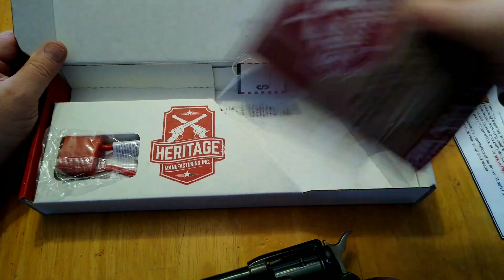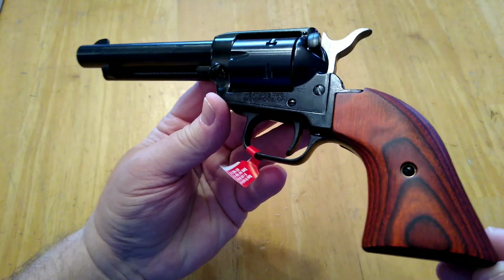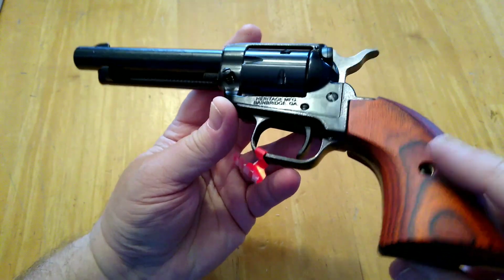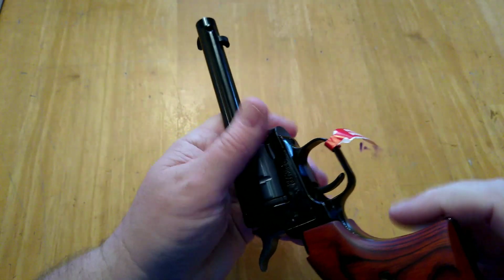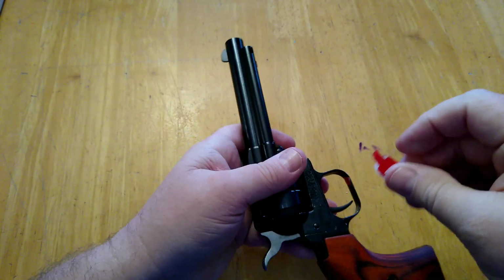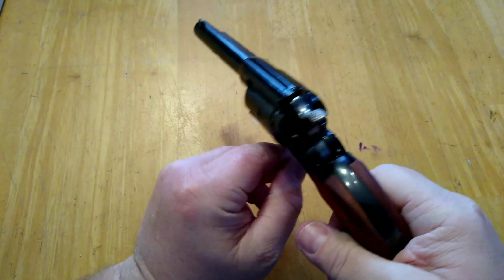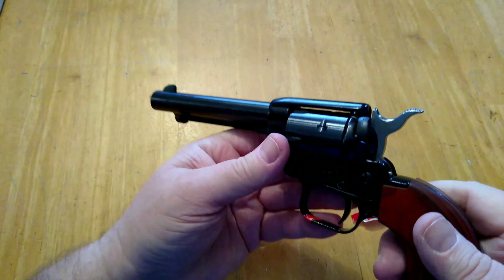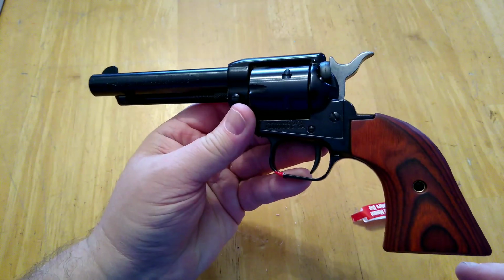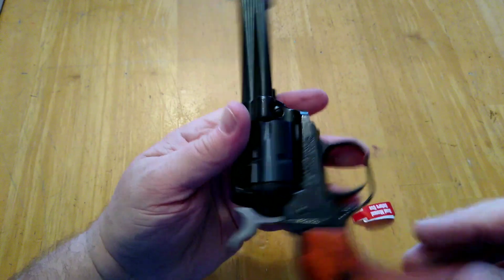So let me throw this back in here and get this out of the way, and then we'll look at the gun. So this is the basic 4-inch model. It does have some pretty nice grips there. They're fairly nice. I like those. Comes with your little tag here on the trigger guard. Take that off. I'll take it off later. But anyway, 4.5 or 4 3/4. I forget what the exact measurement is on these.